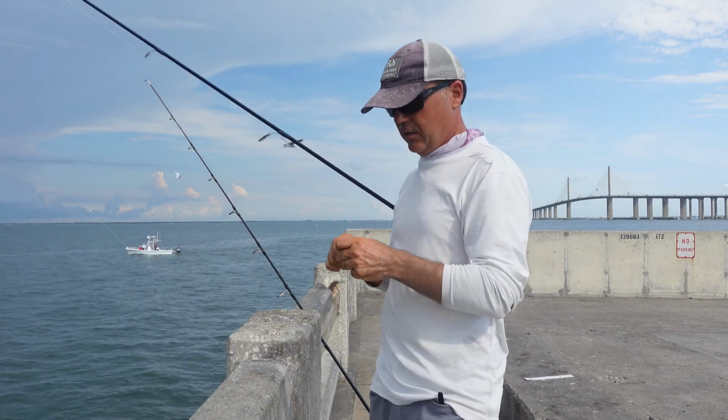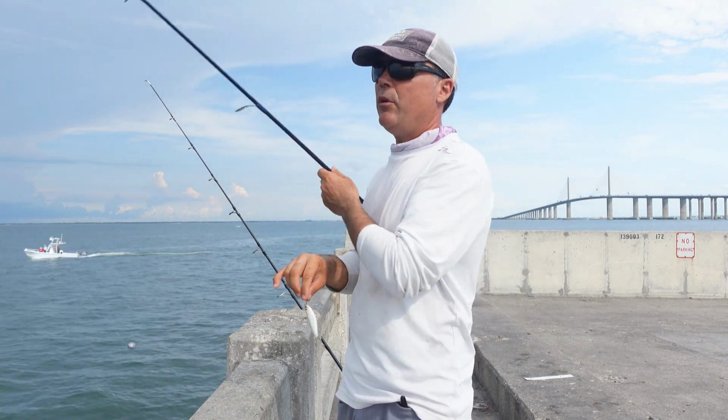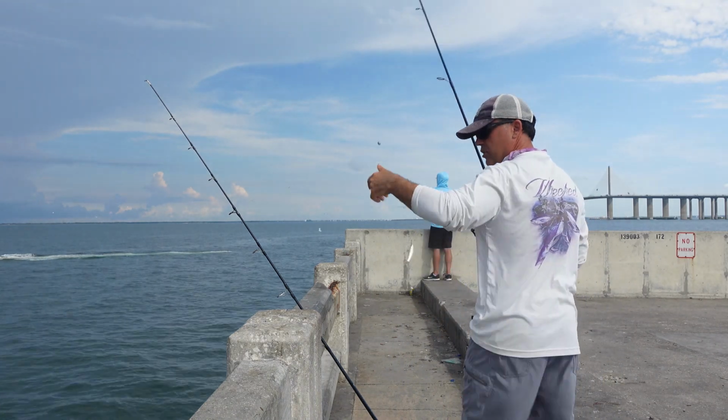Like always, on the light tackle. Love catching them on the light tackle, and you have more bites, of course. 10 pound main line, 20 pound leader, 3/8 big sinker. It's going under this pier.